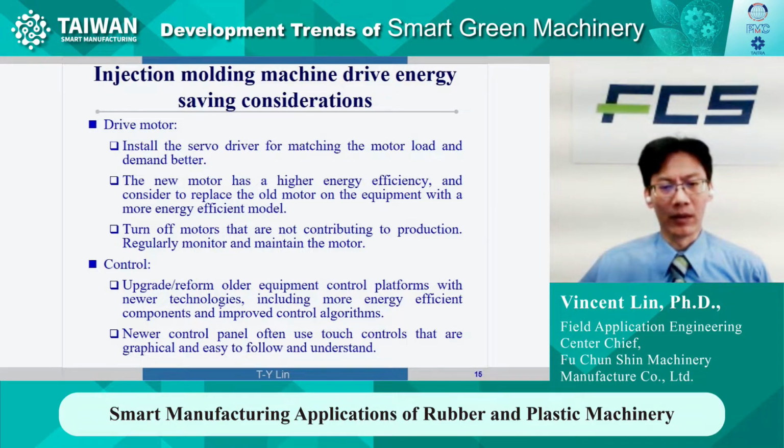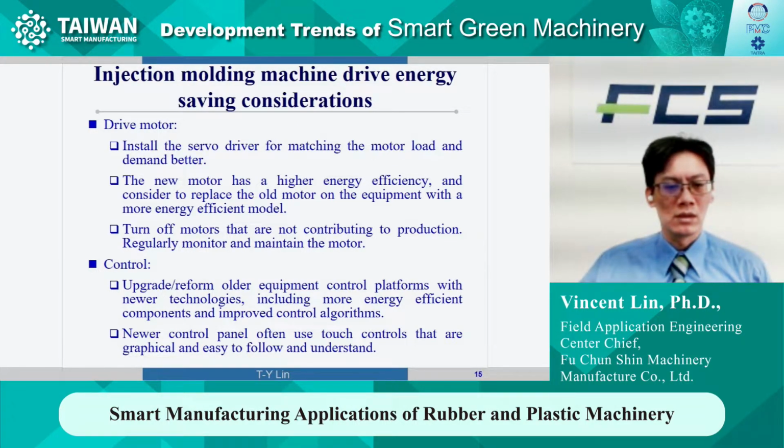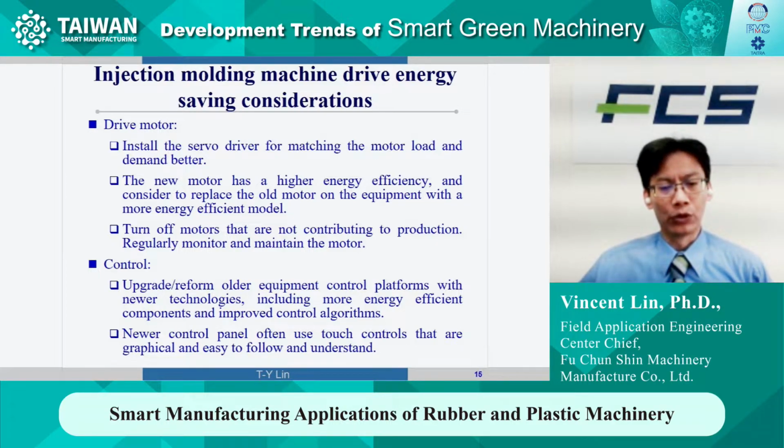For the injection molding machine, the motor-driven oil pump has been the major consideration for energy saving effect. So we will install a servo driver for better matching the motor load and demand. And the new motor has a higher energy efficiency, and we consider replacing the old motor on the equipment with a more energy efficient model and turning off motors that are not contributing to production, and regularly monitoring and maintaining motors, and upgrading and reforming old equipment control platforms with newer technologies, including more energy efficient components and improved control algorithms. And new control panels often use touch panels that are graphical and easy to follow and understand.